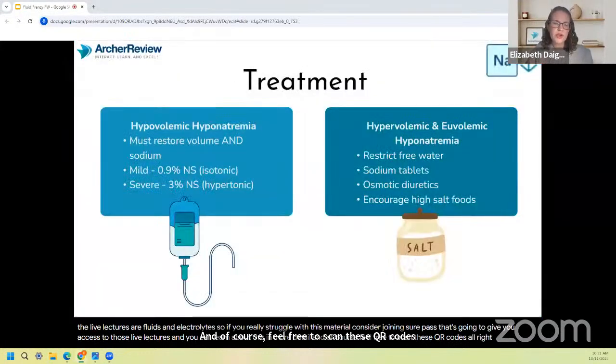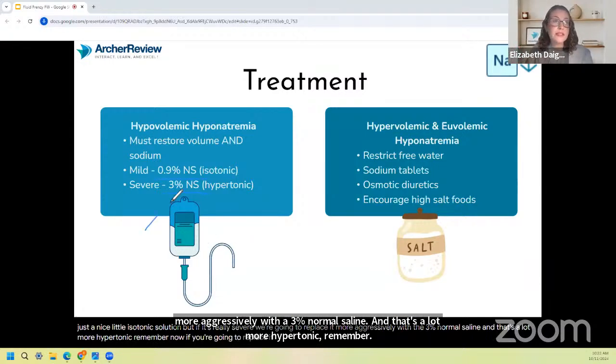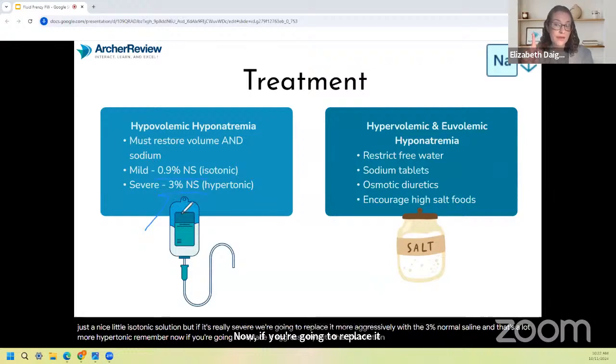All right. So next we got to get into the treatment. How are we going to treat someone with low sodium? Well, if it's hypovolemic hyponatremia, we're going to have to restore sodium and volume together. They're low in both water and sodium. So if it's mild, we're just going to use a 0.9% normal saline. That's just a nice little isotonic solution. But if it's really severe, we're going to replace it more aggressively with a 3% normal saline, and that's a lot more hypertonic, remember. Now, if you're going to replace it aggressively with this 3% solution, you have to do it slowly, and we'll talk about why in just a little bit.